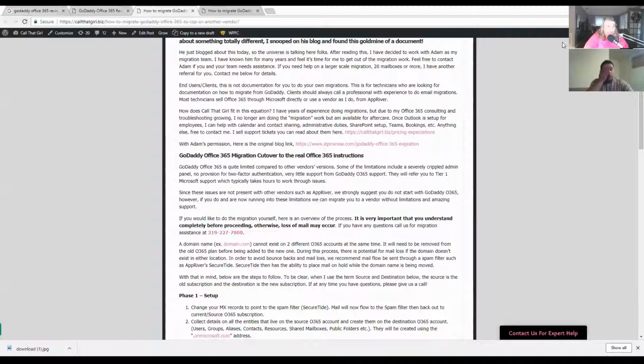So once you start that, we use Migration Wiz to do the pre-stage migration. And then before you do a cutover, we use AppRiver's spam filter to put a hold on the mail, because you have to remove the customer's domain from GoDaddy or the other provider before you can put it on the new tenant account.